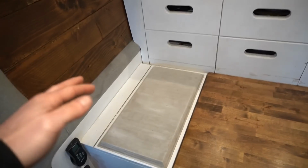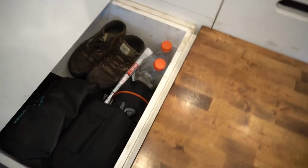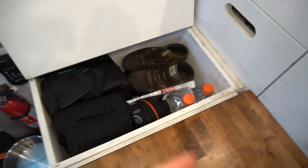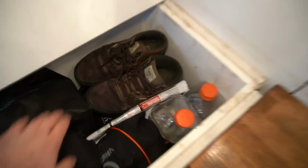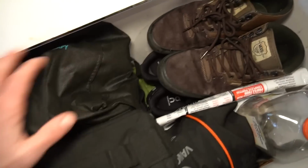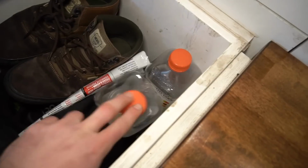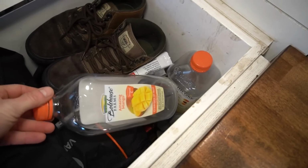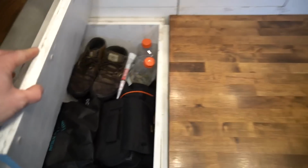This bench seat right here is great to get into the bed, but it also pops up and can be a dinette. So these aren't just bench seats, they're also storage containers. In here I keep a variety of things that are just quick grabbing. Got my camera gear, dirty clothes bin, extra shoes. I keep some of my gym stuff as well, my running shoes and other things like that. Protein and some electrolytes. And these are naturally deodorized urinals. Sorry you had to see that, but that is one part of van life that we do have to acknowledge.